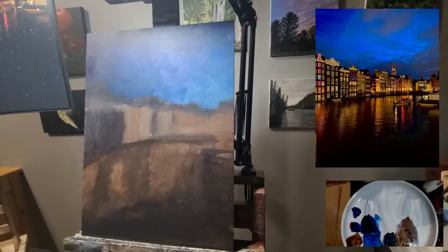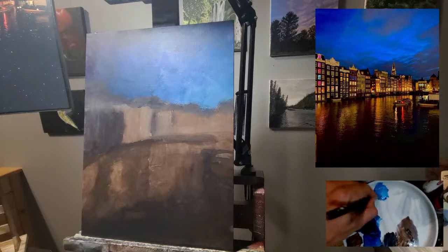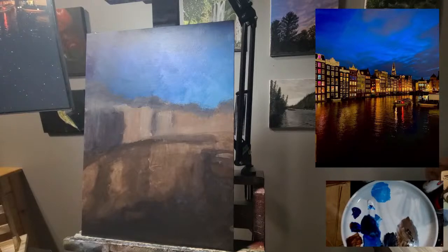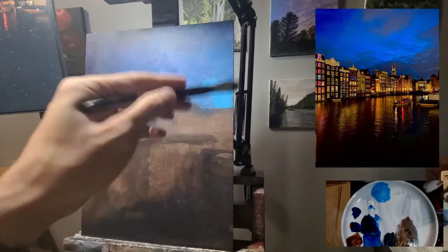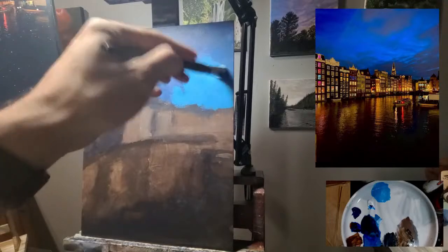All right. Now we'll come back to our sky. And so we will take some of our blue, we'll take white. I want it to just be almost surreal, almost cerulean blue. Like I want it to be like where it's almost like you can't believe it's so.